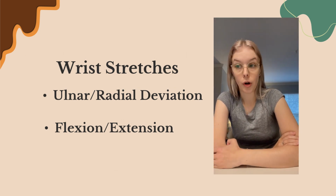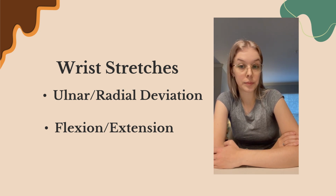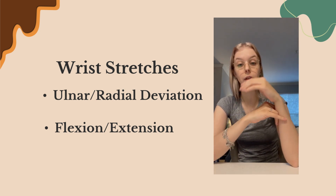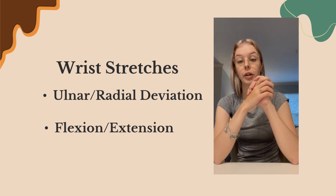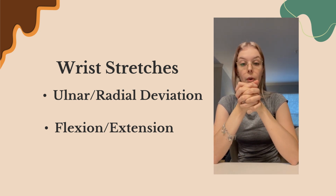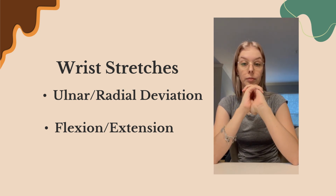Like it was stated before, the wrist has 4 different motions that can be worked on and stretched: ulnar and radial deviation and flexion and extension. Ulnar and radial deviation is responsible for left to right motions, whereas flexion and extension is responsible for bending the wrist. For ulnar and radial deviation, you want to start out with your elbows on a flat surface and your hands up, thumbs facing towards you. Then when you're ready, start to move your wrists away from you and towards you. Once you feel a stretch, hold for 10 to 15 seconds, then move to the next direction.